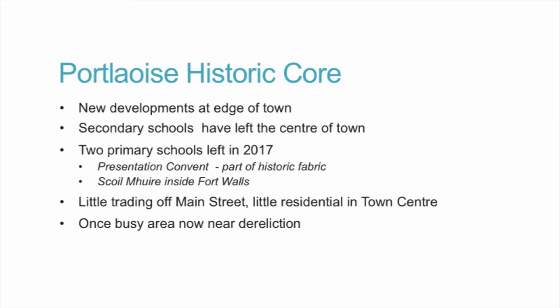So we now have two massive school campuses right on the edge of town and a massive hole in the centre of town. There's little trading off the main street, there's very little residential in the town centre, and what was a very busy area in the last couple of years was now facing dereliction and a very uncertain future. With these challenges in mind, Laois County Council commissioned a public realm study in 2016.